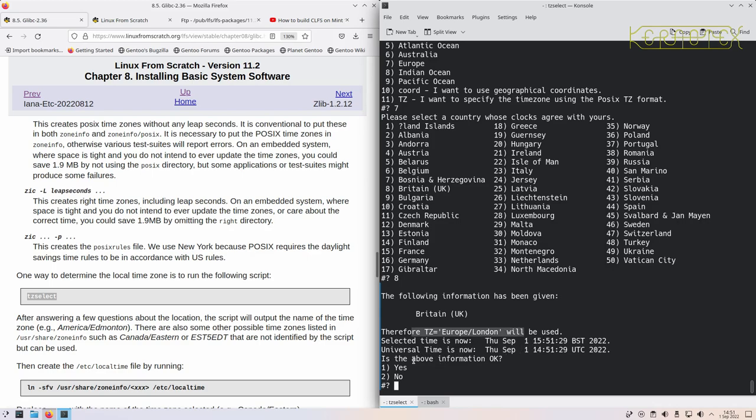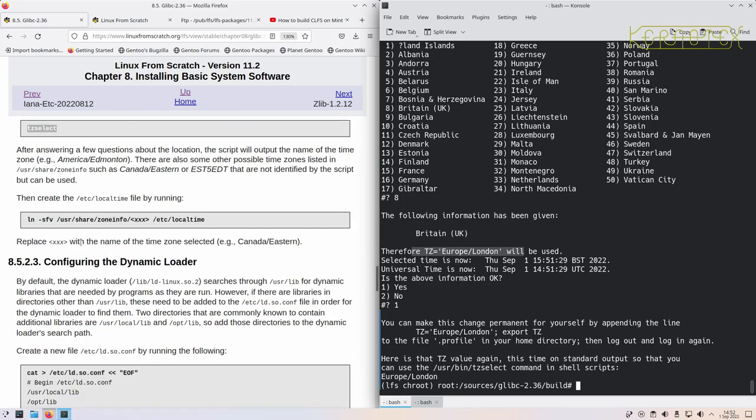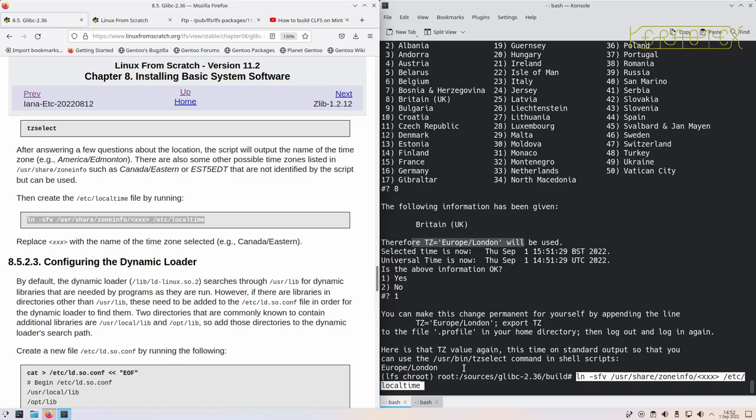Because we're in British summertime. So yes, that's fine. And then it just confirms that Europe London is the time zone that I need to use. And this command we now need to put in, and where it's got the replacement characters here is where I copy and paste the output from that script. So just paste Europe stroke London there.